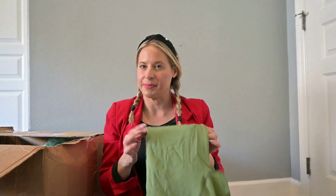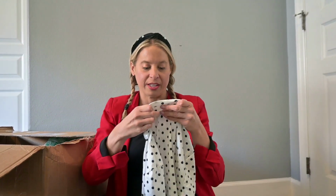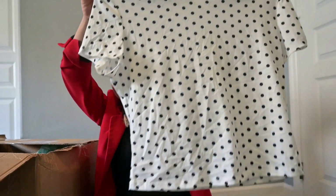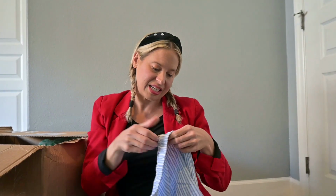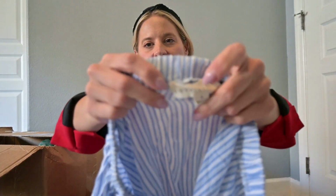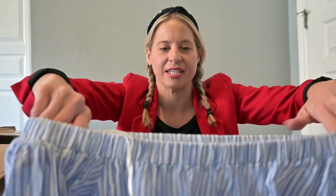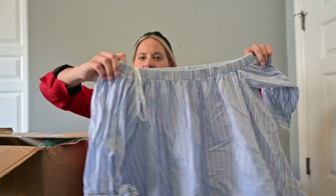Yeah, I'm going to say probably not worth listing. Maybe take that to Plato's Closet. This is super cheap feeling. It is Shein. So, Plato's Closet it is. It's cute, but it is super cheap feeling. This is Love Stitch. Never heard of it. Seems like it's TJ Maxx, Nordstrom Rack, something like that, off the shoulder shirt.